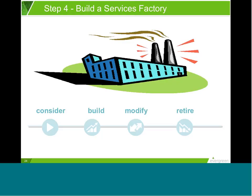Let's take a quick look at the flow of work in this kind of factory. At the front end, we have consider, which is our demand or intake funnel. If you're successful in getting this going in your business, it's quite possible you're going to get more requests for new services than you can deliver. Which are most important? Which have the greatest value to the company? How do we communicate this fairly to the customers asking for new services? That's what we have to think about in that demand funnel.